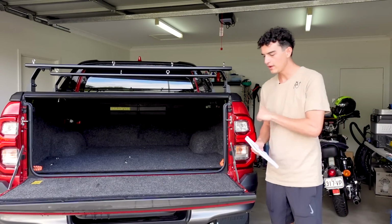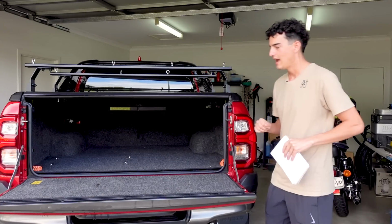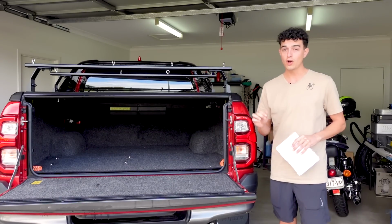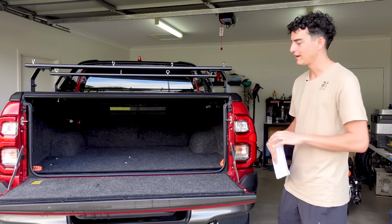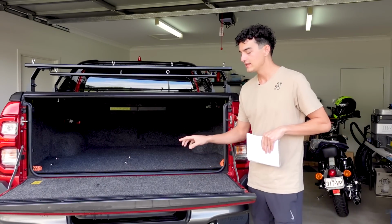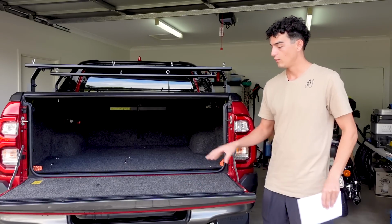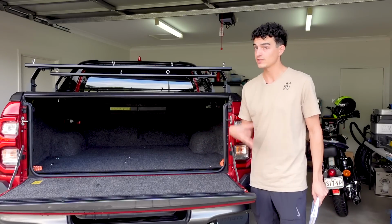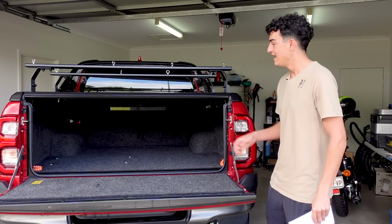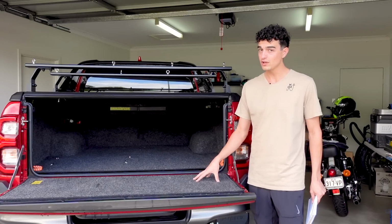Now, talking about the rear of this tray, there is something that I really like about this, and it actually copped so much hate, but after 6 months of living with it, I actually really like it, and it is this bed rug. Now, this is not branded as a bed rug, although if you look up online what a bed rug actually does and what the company Bedrock actually do, this is a very popular modification over in America, and this is like a $1,200 item.